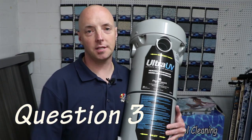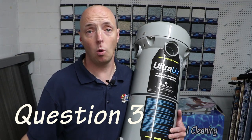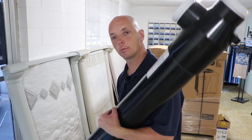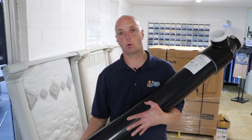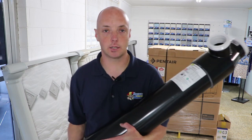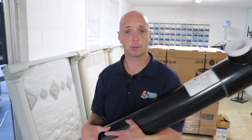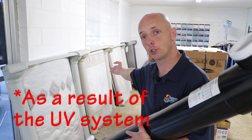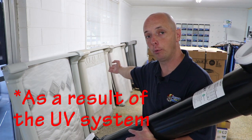Are UV systems good for metal wall above ground pools? The answer is absolutely. How UV systems like this one work is the water passes through this tube, and as it does so, the UV light sanitizes the water that goes through it. Therefore, there's absolutely no corrosion that happens as the water enters your above ground metal wall pool.